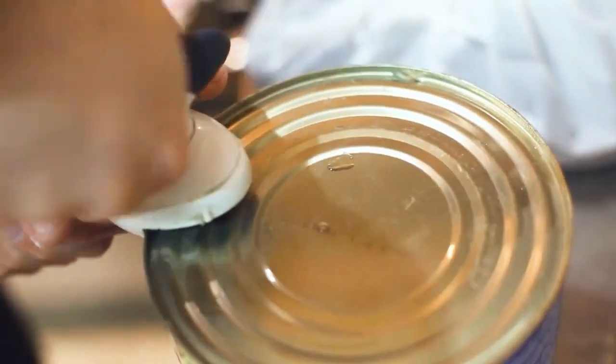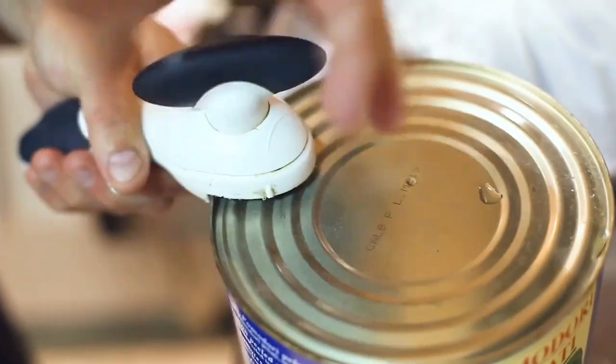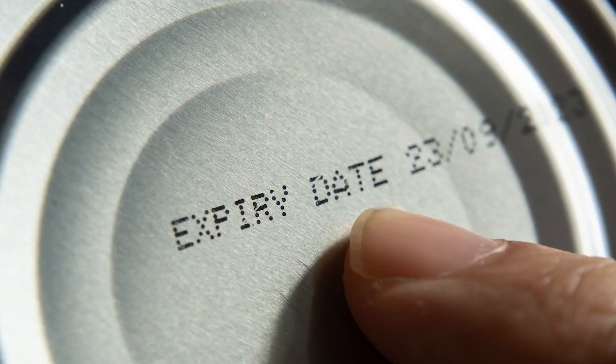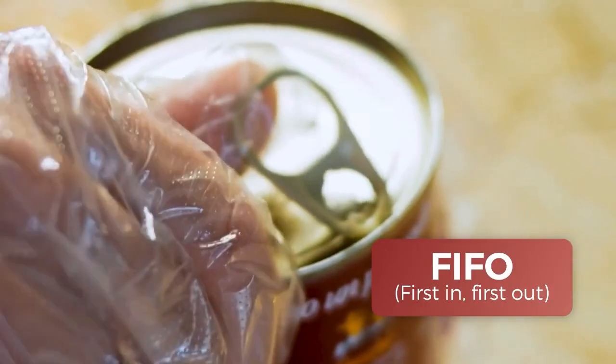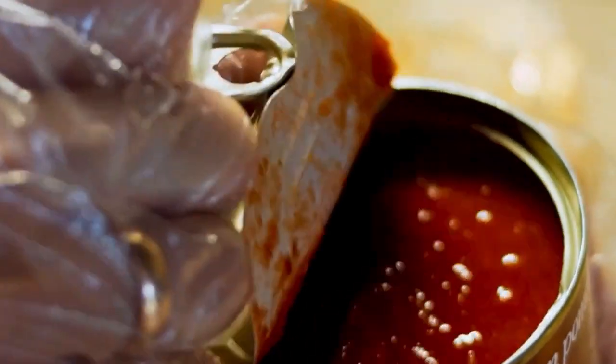It is crucial to prioritize the visibility of expiration and best buy dates whenever possible. It would be best if you always had the earliest dates first and the latest dates last to ensure you are using products in the correct order. This is also known as FIFO, or first in, first out. We'll cover that in more detail shortly.